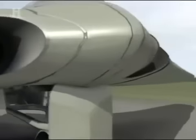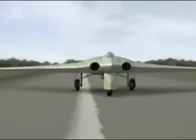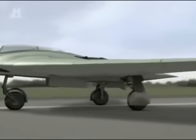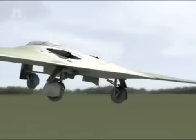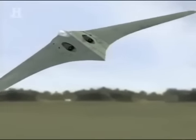The Horten number 9 was the pinnacle of the brothers' development of the flying wing. And the prototype achieved a speed of something like 500 miles an hour. They had clearly demonstrated that you could build a vehicle with jet engines, that you could fly it, that it had very high speed potential, and so they had really validated the concept.